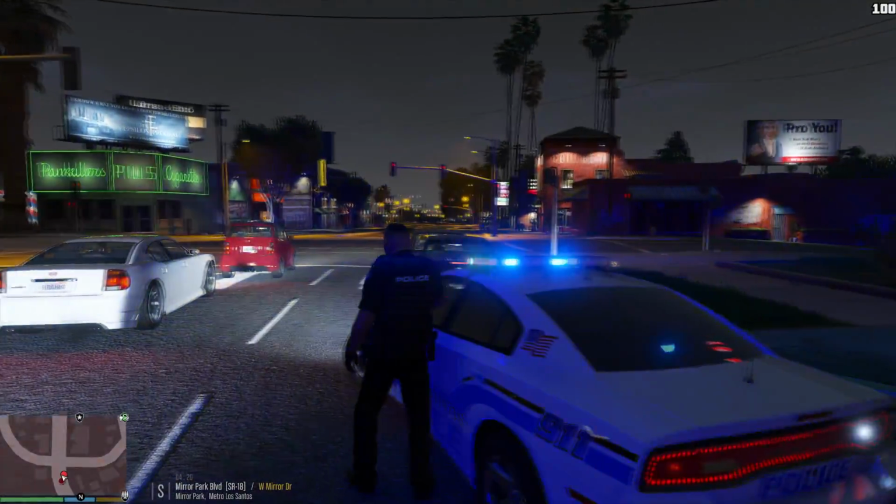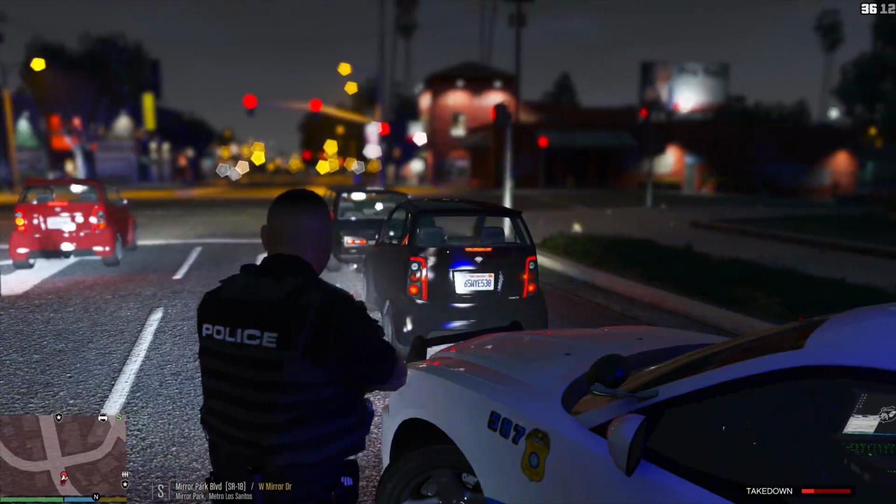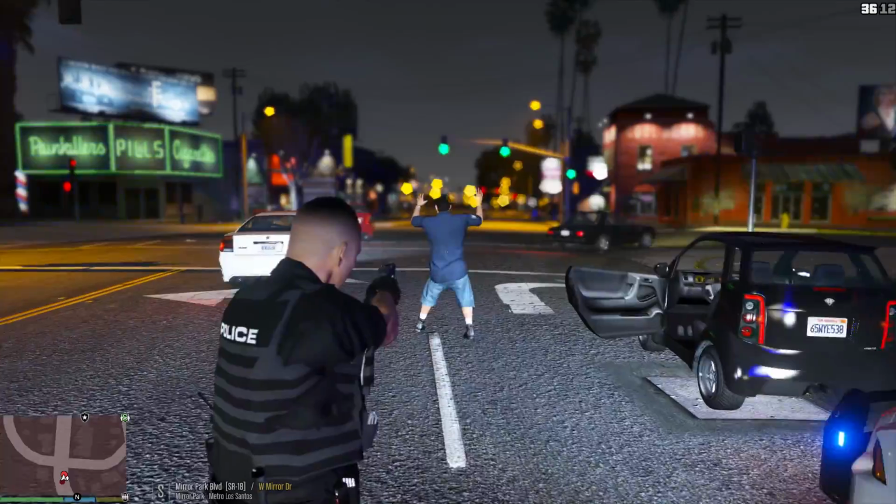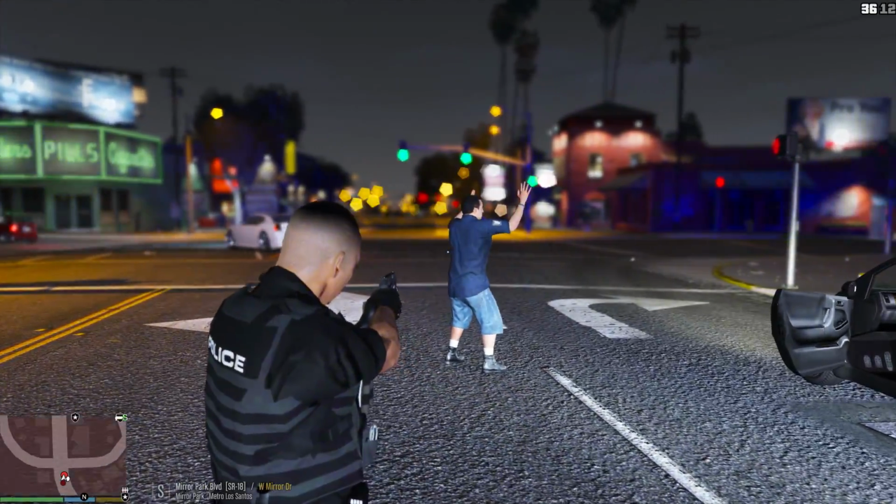Stand by, 764. I'm gonna have him in sight. Get out of the car. Get out of the car. Driver, get on the ground. Get on the ground, man. Get on the ground. Put your hands where I can see them, man.